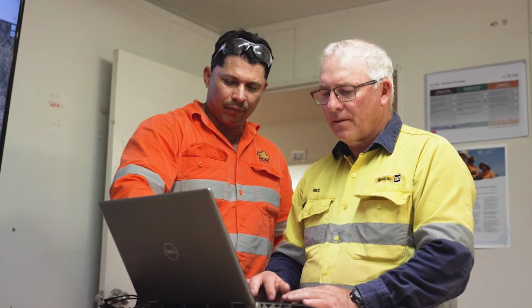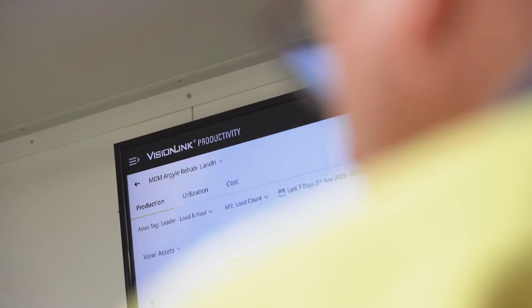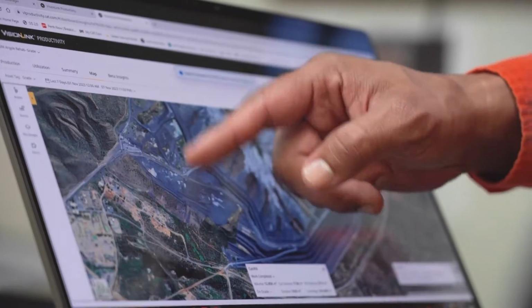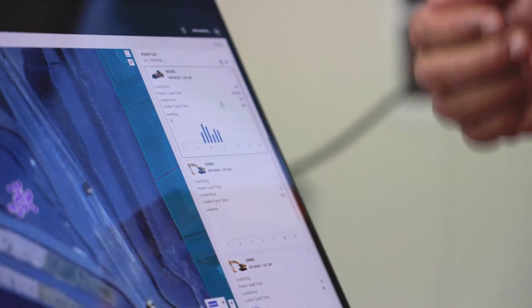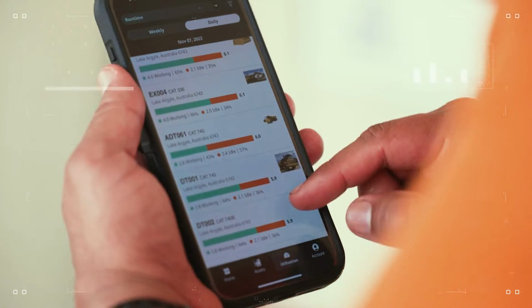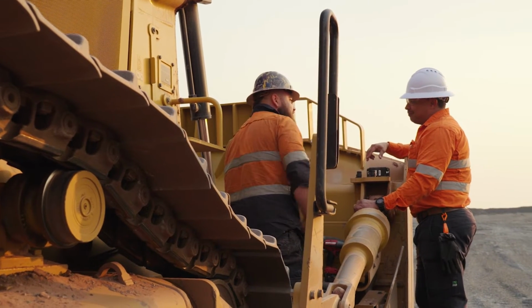When you're talking big numbers on some contracts, you could come unstuck quite quickly if you weren't putting the right data in. So VisionLink Productivity gives us access to data that would be traditionally tracked through load sheets, whereas this is able to track data through 3G network, gives us updates on productivity, utilisation, simple things like load counts. The feedback we've got from the operators is they really like seeing that data, that it helps them understand what we're trying to achieve. The workshop also are able to track any downtime, any maintenance issues, any faults, and then they're mapping out their day and going out in the field and inspecting those faults.